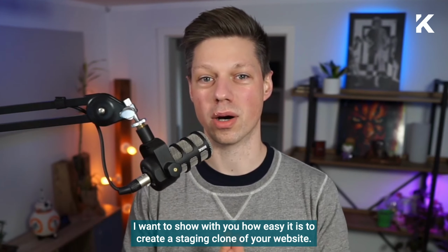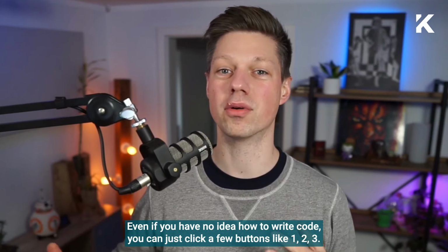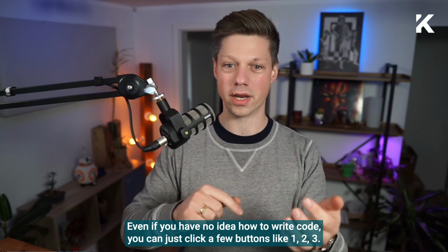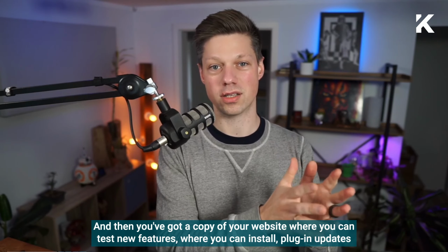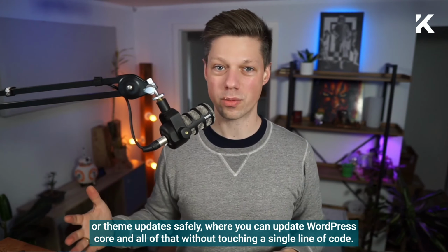I want to show you how easy it is to create a staging clone of your website, even if you have no idea how to write code. You can just click a few buttons like 1, 2, 3, and then you've got a copy of your website where you can test new features, where you can install plugin updates or theme updates safely, where you can update WordPress core, and all of that without touching a single line of code.